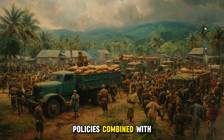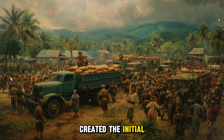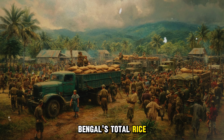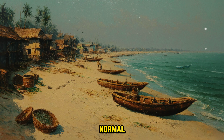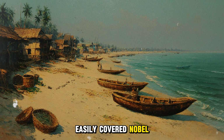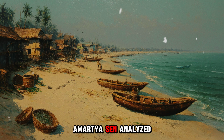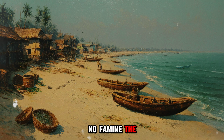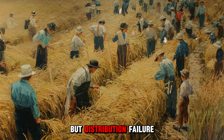The denial policies combined with the cyclone damage created the initial conditions for crisis, but the situation was still manageable. Bengal's total rice production in 1943 was only about 5% below normal, a shortfall that proper distribution and imports could have easily covered. Nobel Prize-winning economist Amartya Sen analyzed district-level data and found that food availability in 1943 was actually higher than in 1941, when there was no famine. The problem was not absolute shortage, but distribution failure and panic-driven market dynamics.